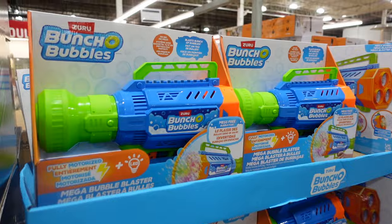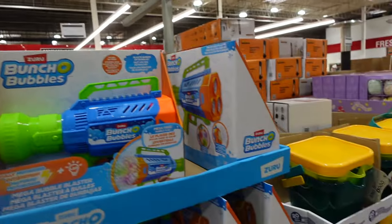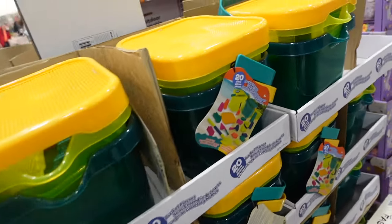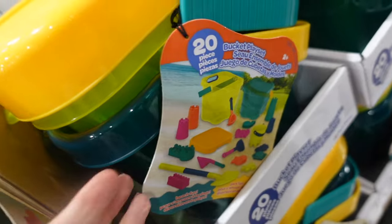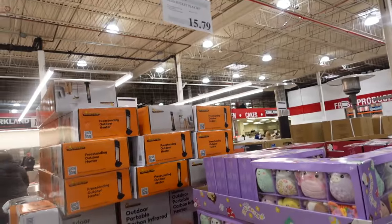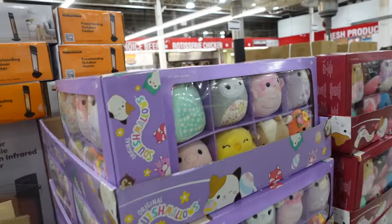Oh, check this out, it's a bubble blaster. This is $19.99, could be a fun little Easter gift. We've got some sand buckets here, and it's got a bunch of stuff inside. Again, this could be a great Easter gift. This is $15.79. That's it up there, the price. And here, again, here's a cute little Easter basket idea.